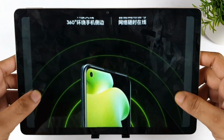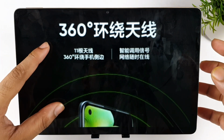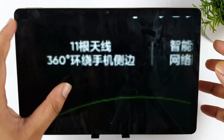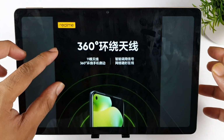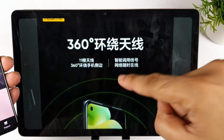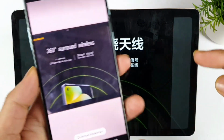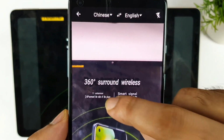And the third main feature which we did not see before is 360 degrees connectivity. I mean 11 antennas, not 7, 11 antennas you'll be seeing, and 360 degrees connectivity for the 4G connection and the Wi-Fi connection as well. If you translate this Chinese into English, you get this option: 360 surrounded wireless, 11 antennas.